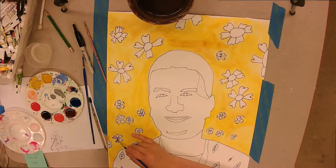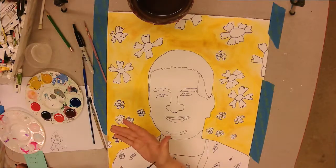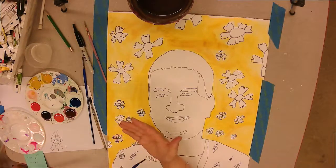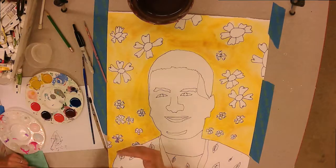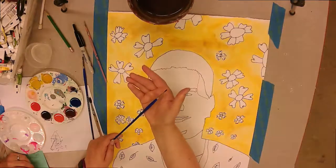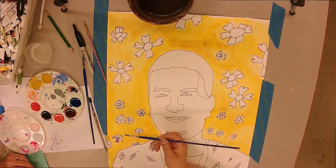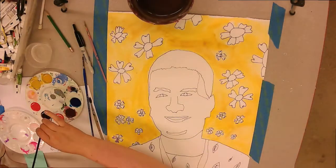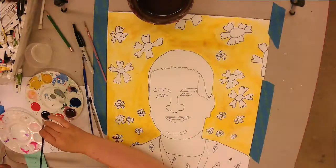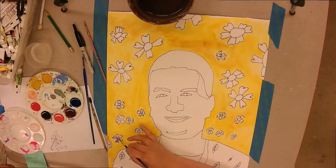Very good. So I'm using a very small, see that or not. Mm-hmm. As they move it a little bit forward. There you go. I'm using a very small detail brush to get into my smaller petals. It also gives me more control over where I'm painting so that it doesn't go all over the place.